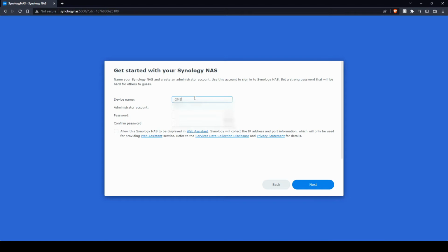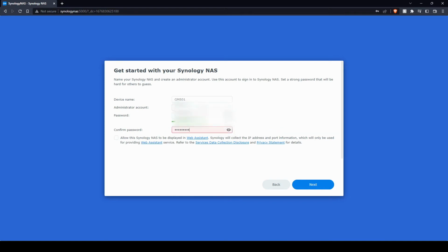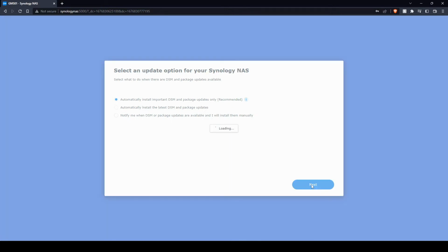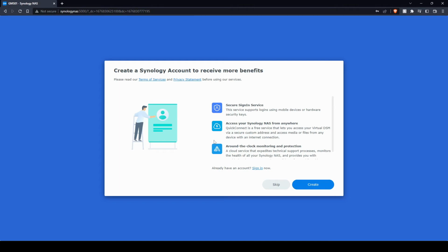Next, you'll be prompted to set a hostname and create an administrator account. At this stage, you will be able to decide whether updates will be collected and installed automatically or whether to notify you when an update is available. The second option may be preferred for businesses where high availability during work hours or change windows are a direct concern. You will also be prompted to set up a Synology account, but you can skip that step for now.